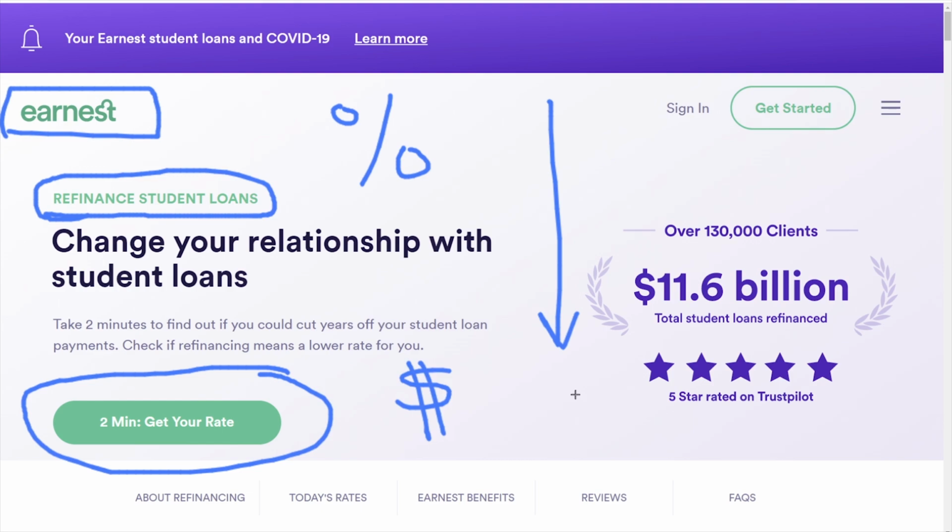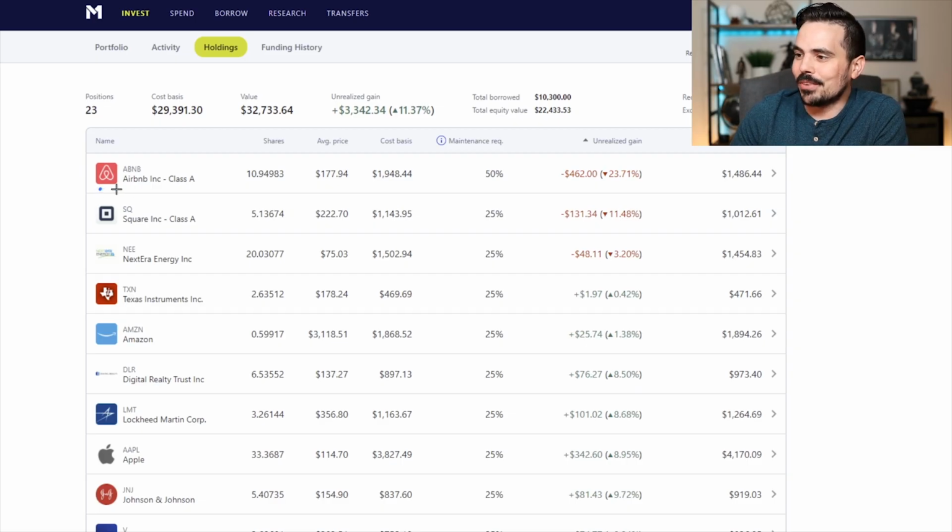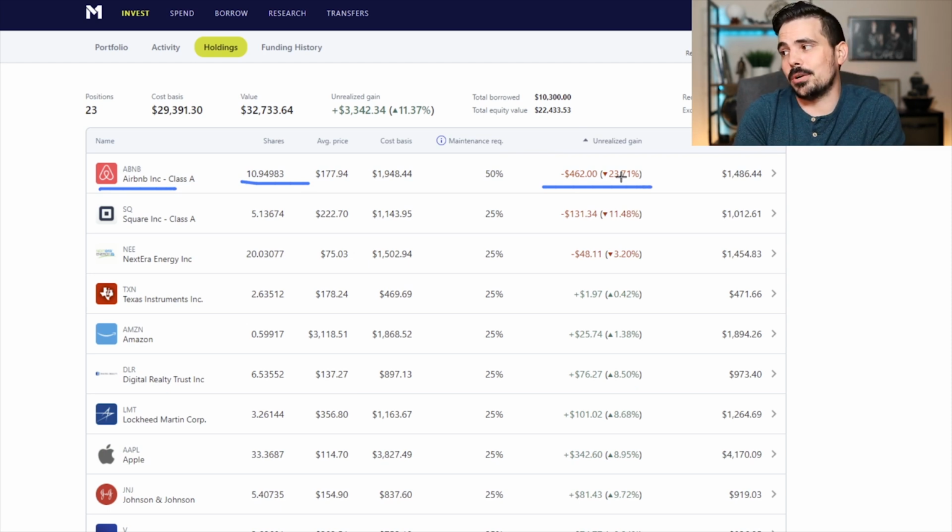So you can see it right over here, right off the bat, we have Airbnb. We own almost 11 shares. We're down about 23% on this stock right now, so that's about $462 that we are currently down. We actually just got into them somewhat recently, so obviously it's a big hit right off the bat when adding them into the portfolio. But like we mentioned earlier, I'm not too worried about it. If anything, I'm actually buying more into them.